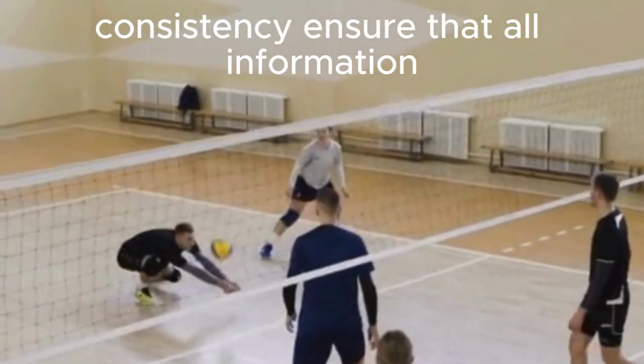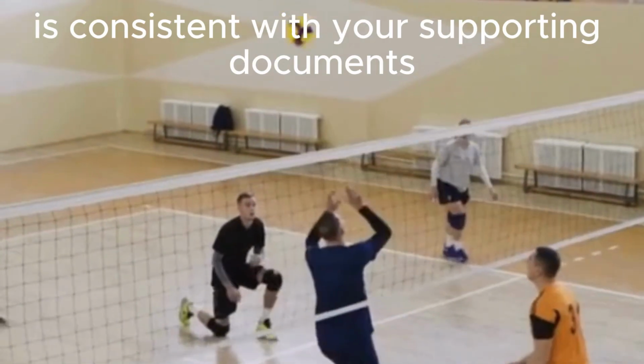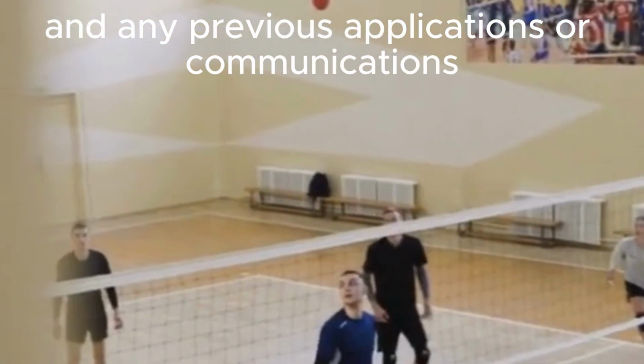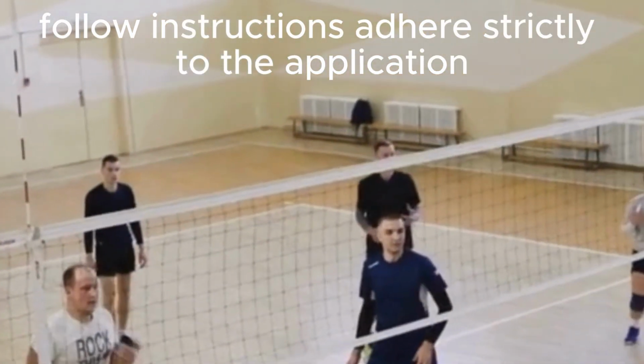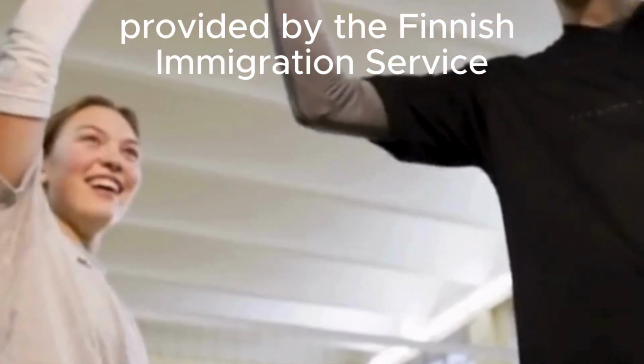Consistency. Ensure that all information provided in your application is consistent with your supporting documents and any previous applications or communications. Follow instructions. Adhere strictly to the application instructions and guidelines provided by the Finnish Immigration Service.